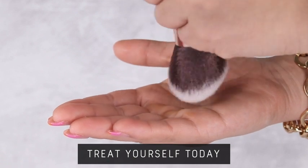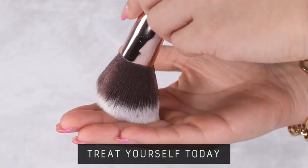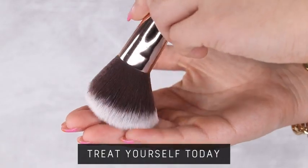Treat yourself and your skin to the artistry set from Nire Beauty and enjoy hours of worry-free makeup application.